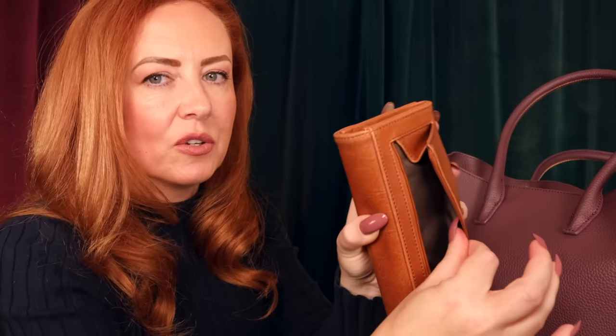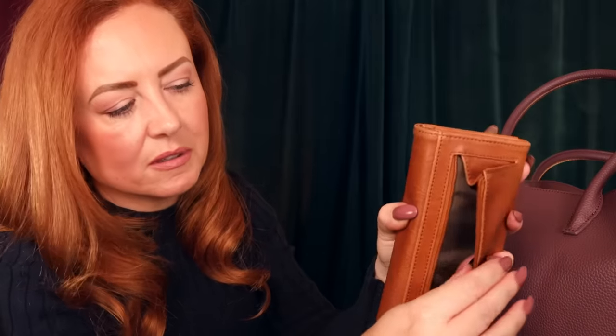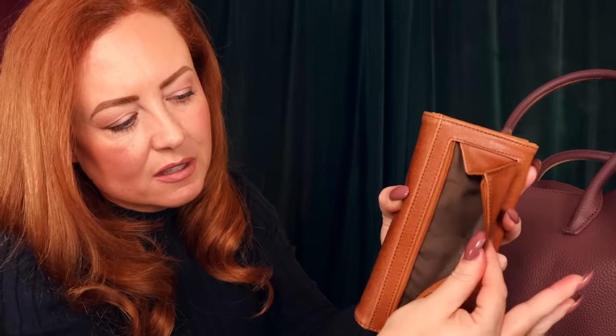Inside the lining again is the recycled bottles lining. It's a nice colour as well. It's a nice brown colour. There's some crinkle going on there as well.